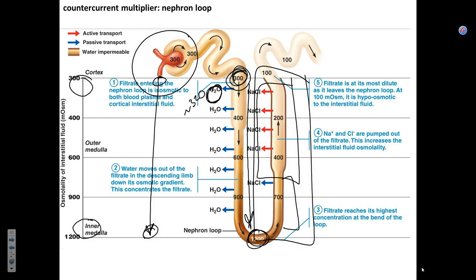Does that make sense? As you pump sodium chloride, or move sodium chloride out of the filtrate, what happens to the filtrate osmolality? It decreases, right? It goes kind of back down. What happens to the filtrate volume? It decreases. It doesn't decrease that much, but it does decrease. So what you end up with here in the distal convoluted tubule is very, very diluted filtrate.